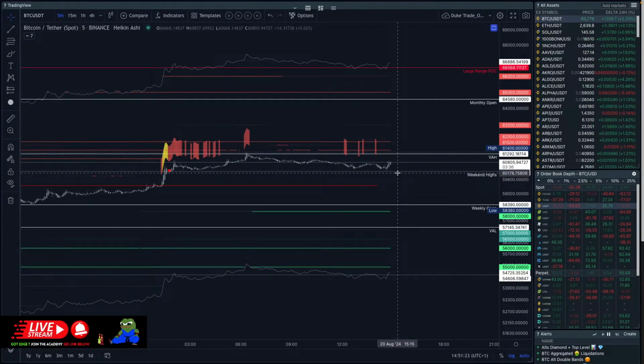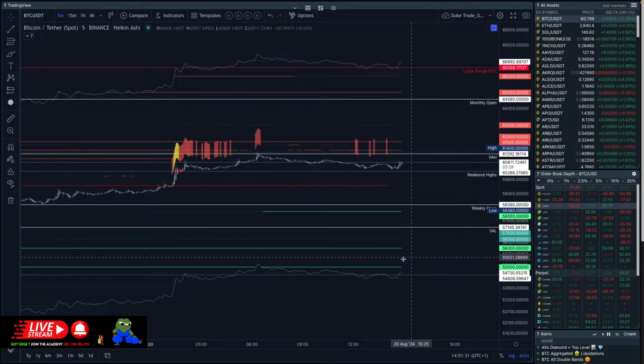Are there any bearish volume divs? No, we're still, you know, volume still rising, open interest rising. We're opening new contracts into this area. It still looks good. Right, I'm going to manage my risk on that long, and let's see what we get.